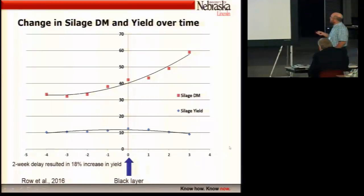Dry matter is increasing fairly rapidly. She was at 42% dry matter. 42 is kind of important because I'm going to come back to that later. At black layer formation, and then the plant continues to dry down. This is silage yield, and just to be clear, because I don't have it on there, this is tons of dry matter, okay, not tons as is in the field. Yield was also maximized at black layer formation.